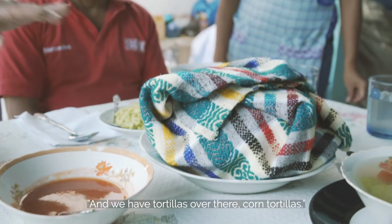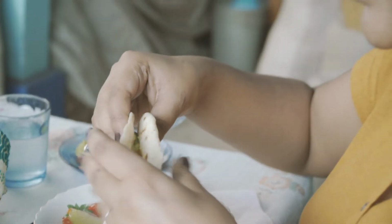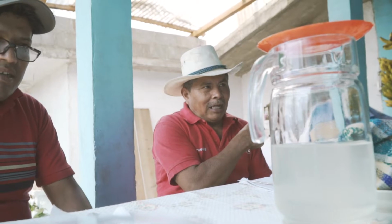And we have tortillas over there, corn tortillas, of course. Mercedes and his family were really hospitable and made a very delicious vegan lunch for us.